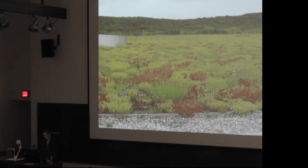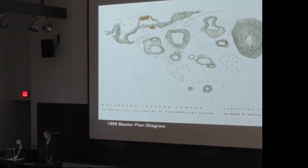It also had an extensive green roof. Wellesley College is an incredible campus where the campus was reinvented by Frederick Law Olmsted Jr. around 1910 or so, 1915.